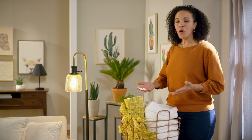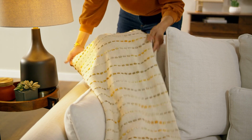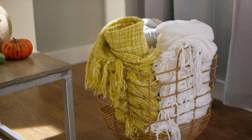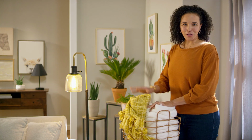I love blankets for cozying up my living room during the fall, but I've got a big family. I've got 3 sons and a husband. So a family of 5, we need a lot of blankets. So one blanket I like to strategically place over the sofa, something with a lot of texture that will give it a warmth to invite family into the room. But we also need a place to store some of these. So what I like is a wicker basket or a wire basket and locate it near the sofa.